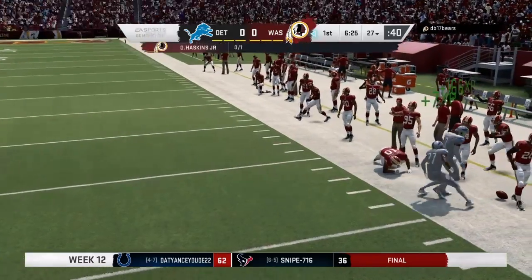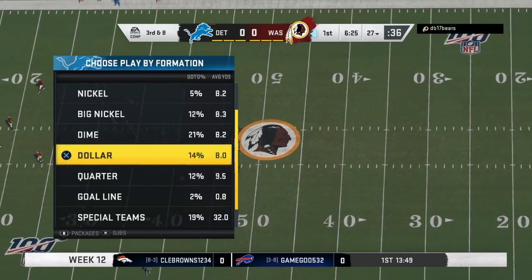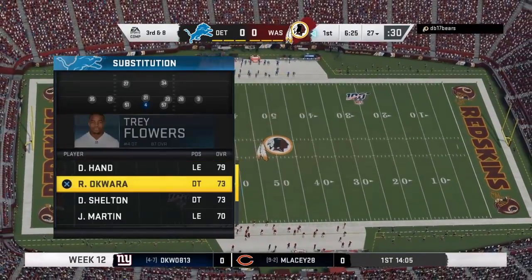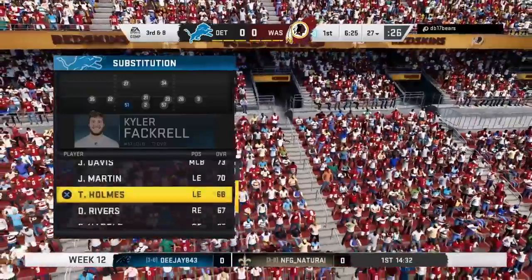They try to throw on second down, but this one is incomplete. That's very well timed there defensively because it's not a bad throw, but the collision came at the exact time he was reaching to bring in the football. Really, really well done. Decent offense, just better defense. I think you're right.